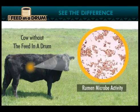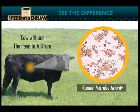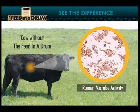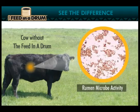Each ounce of stomach fluid contains up to 1 trillion or more bacteria, as well as millions of protozoa and fungi. The largest of these microbes, called the protozoa, can be clearly seen in this video when stomach contents are viewed at 100-fold magnification. The stationary particles are the roughage, and the oval-shaped moving objects are protozoa.